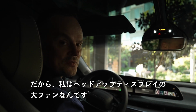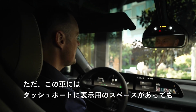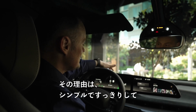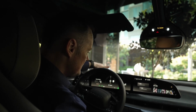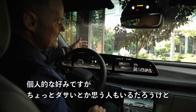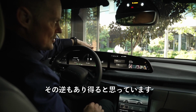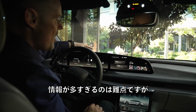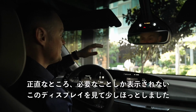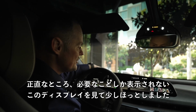That's why I'm a huge fan in my life of head-up displays. They decided not to put one in here, even though there is the space within the dashboard to fit one. The reason is they just wanted to keep this simple, uncluttered, and only contain the information you need. And I think that's nicely presented. You could say it's a little bit dull, that's personal taste, but I think the opposite can be true, that it's a little bit challenging to have far too much information available to you, and that seems to be a growing trend within driver cockpits. So honestly, I'm a bit relieved just to find a display that only tells you what you need to know.